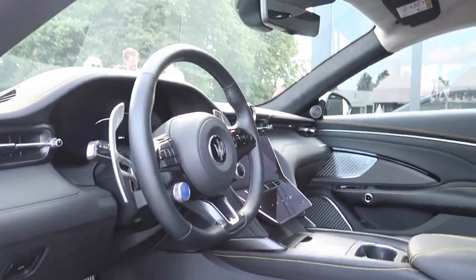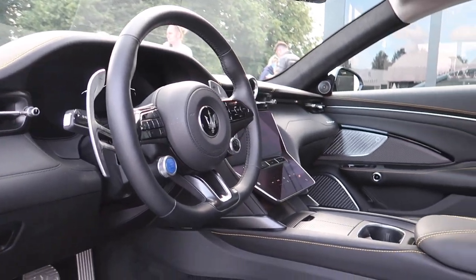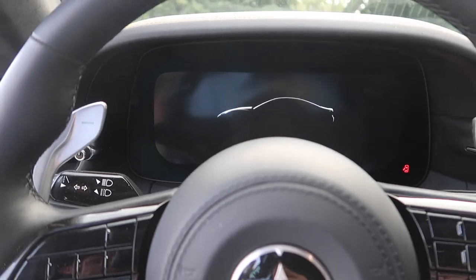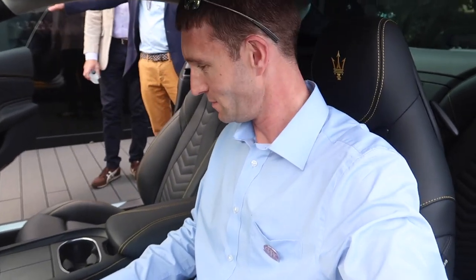So this is the all-new interior of it. It's much better looking than the old interior. Big step up. Let's step inside. The seats are nice and comfortable. Yeah, nice. I do like it. I think I would have one if I had the money.